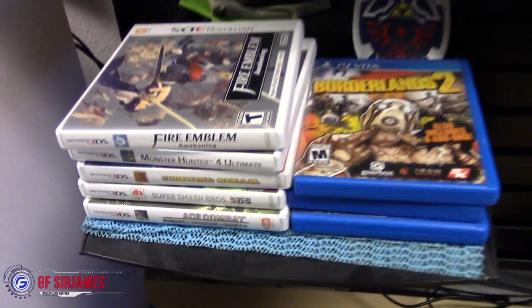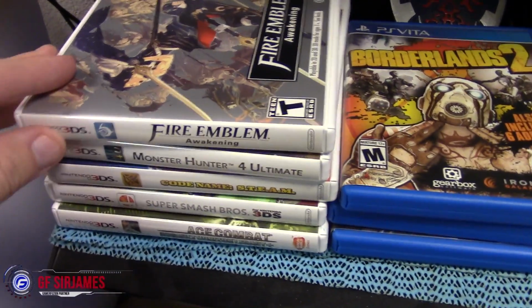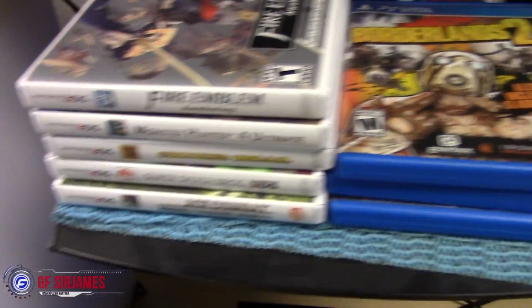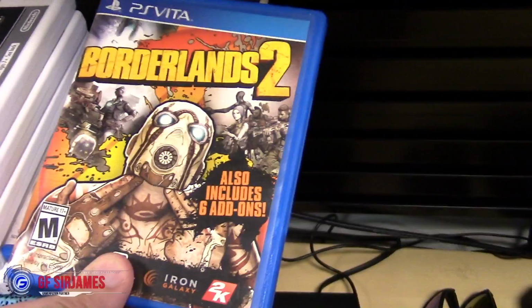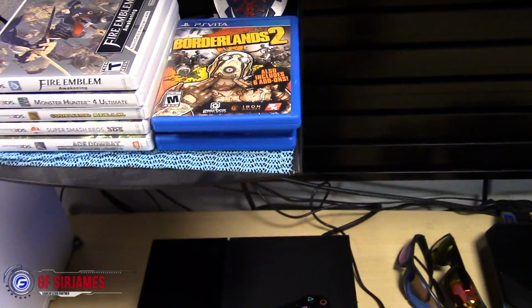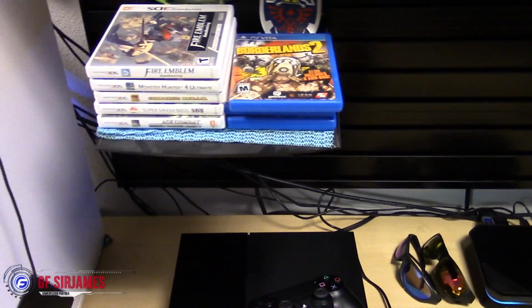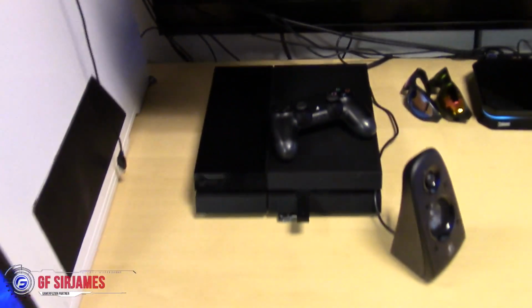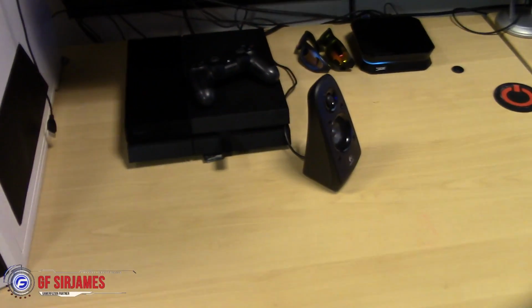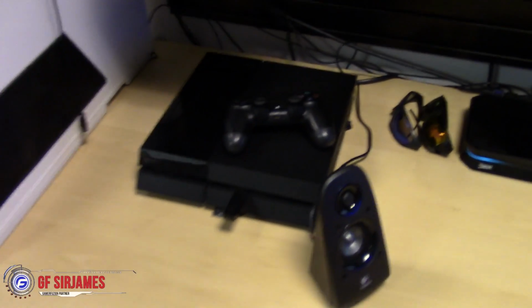Over here we have some other games for the Nintendo 3DS, because if you guys recall, I bought the new Nintendo 3DS this year. Some Vita games like Borderlands 2, and a lot of my Vita games are digital downloads, so one of the things I do need, which unfortunately I can't do anytime soon because Sony hasn't lowered the price, is the Sony Vita memory cards. I need like a ton of those because a lot of my games are digital, you know, courtesy of Gamerfuzion.